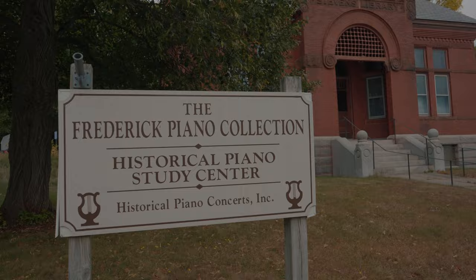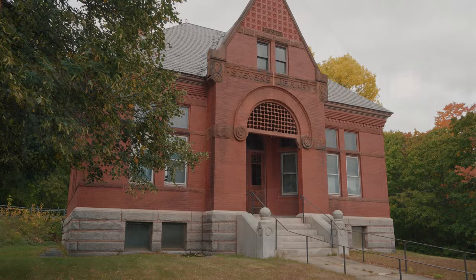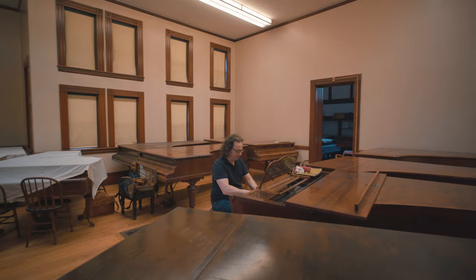Welcome to the Frederick Collection of Historical Grand Pianos. And this is what we call our Historical Piano Study Center. It is loosely referred to as a museum by many people, but we tend not to use that term ourselves because a museum usually is just to walk through looking at things, and heaven forbid you should touch any musical instruments on display there.